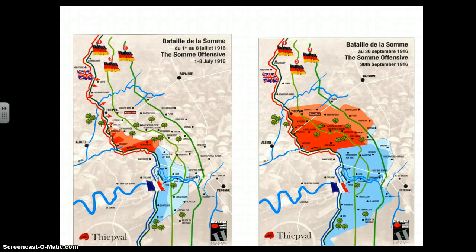If we take a look at these maps, the one on the left shows us the ground that had been made in the first week of the infantry attack, with the red being the British side and the blue being the French. We can see much more significant gains having been made by the French, and in fact their progress had to be halted while they waited for the British to catch up. So we can see that by the end of the first week only the French have actually made it into the German second lines. The British have not made that ground yet, and so they've had to dig into these areas.